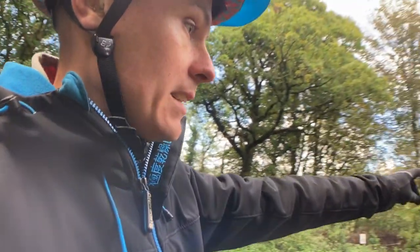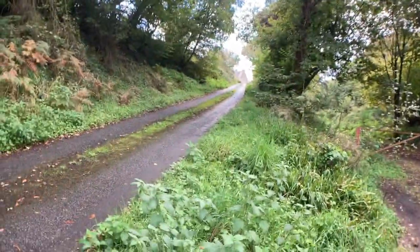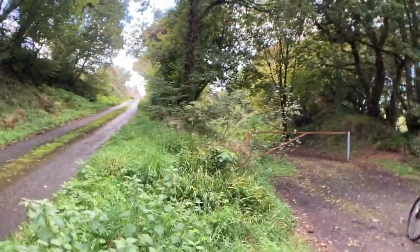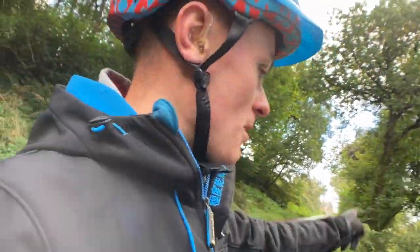So there's the viaduct down there, Water of Luce, just up the lane there. Castle of Park is just up the lane there. So we're going to be following along the line down here towards Stranraer.